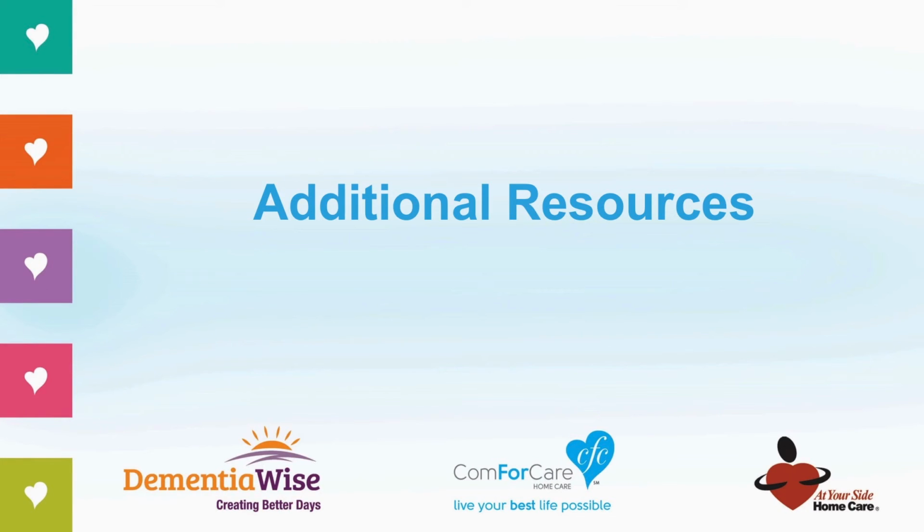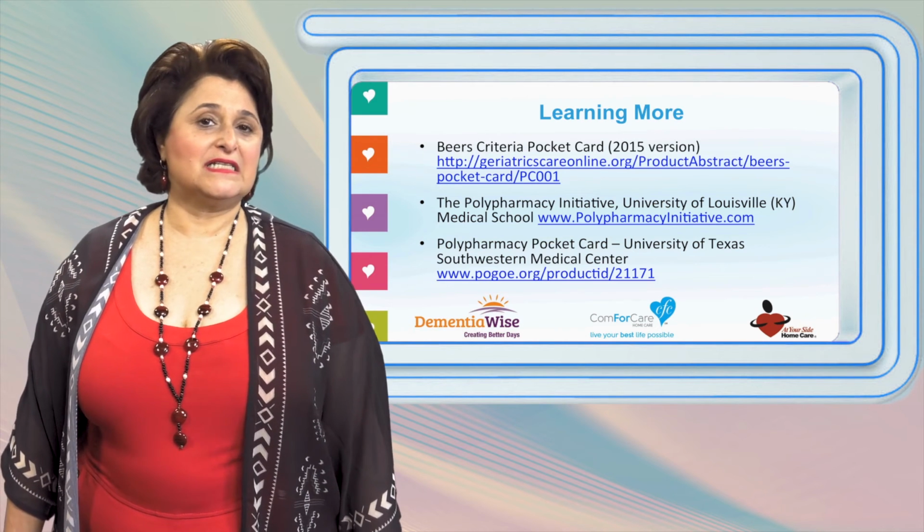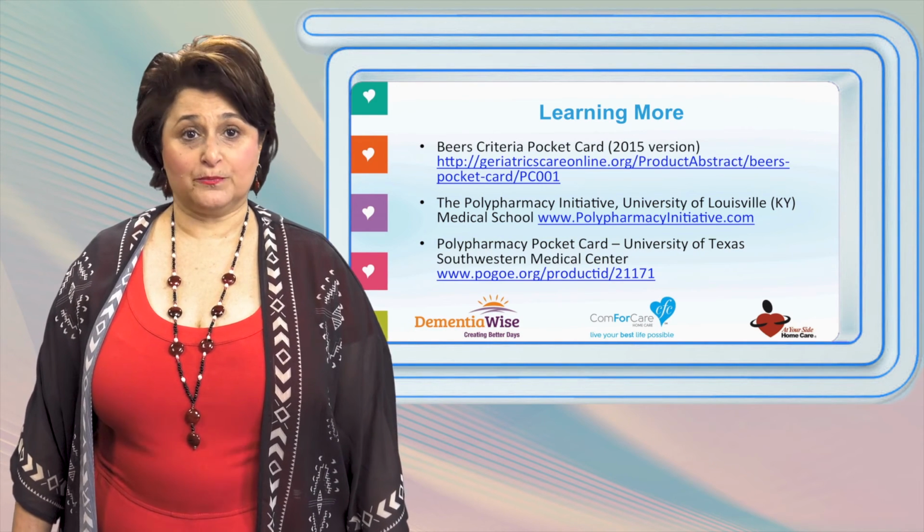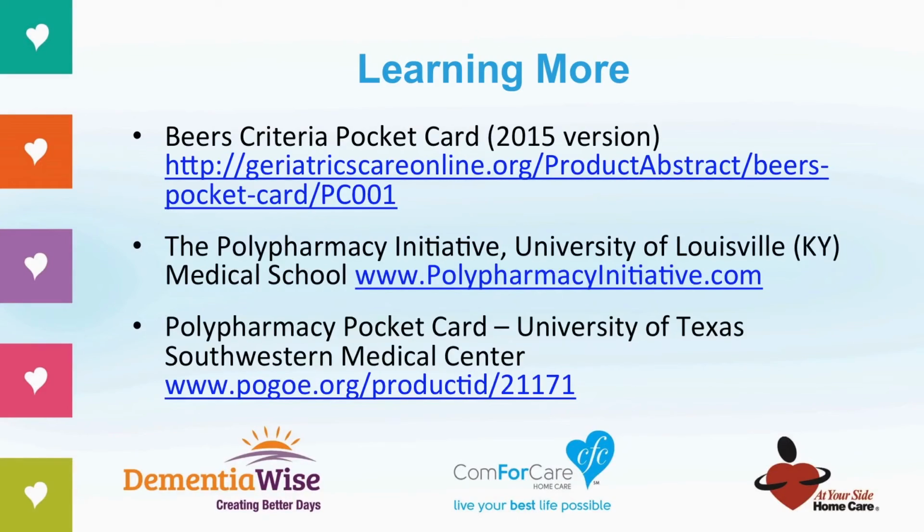Let's look at some additional resources. The Beers criteria is the standard reference of drugs that can cause harm to older people. Go to polypharmacyinitiative.com for information from the University of Kentucky Medical School. And the Polypharmacy Pocket Card is from the University of Texas Southwestern Medical Center.